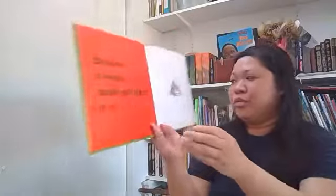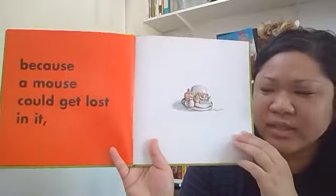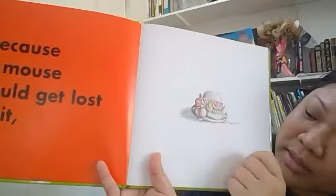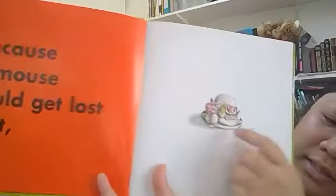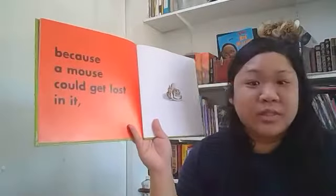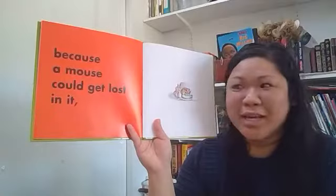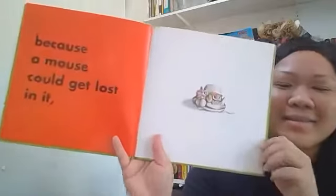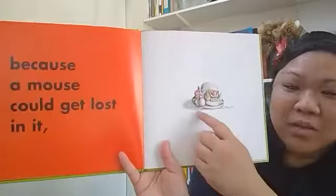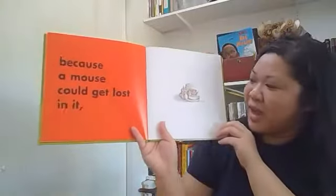Oh, I wonder what animal this could be. Can't really see a lot of this animal. This animal has a really long squiggly tail. You can see some little feet there. It says animals should definitely not wear clothing because a mouse could get lost in it. Oh, I see. That's a good point. We couldn't even find our little mouse friend lost underneath that hat.